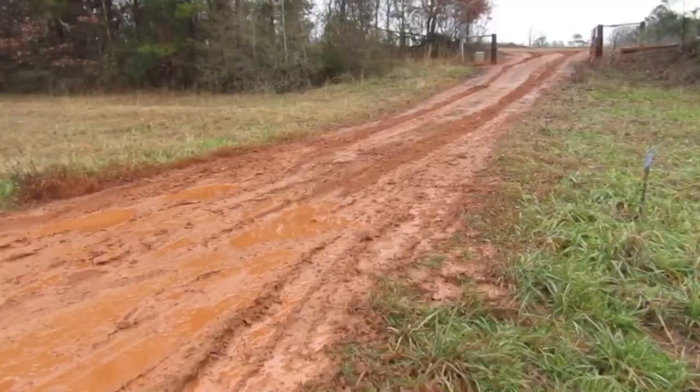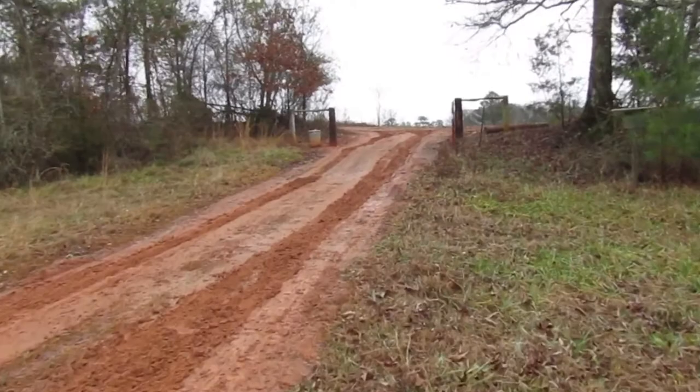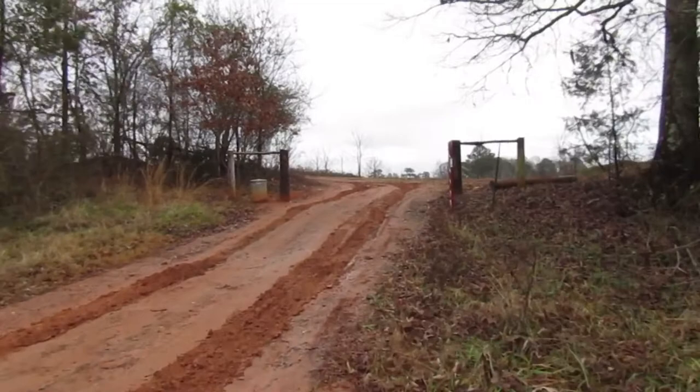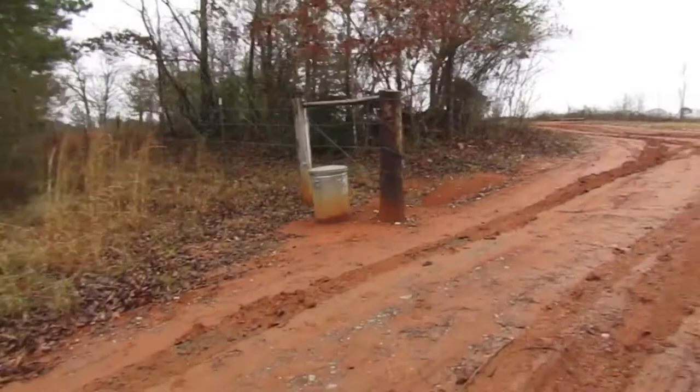Walking to the mailbox to drop off an order. I normally don't leave my gate open, but I have a couple of packages, UPS, and the post office has a package today, and then tomorrow I have a big package coming in from FedEx. So yeah, I have to leave the gate open or they will just drop it off right there, and it's too big to fit in that can.